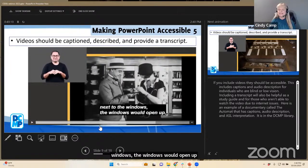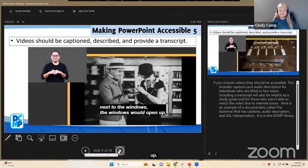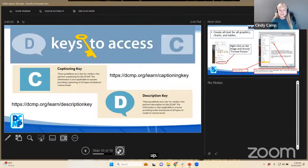So you get the idea that when you include video, you want to make it fully accessible. You can go to the DCMP website and get guidelines for adding captions and audio descriptions, and, coming soon, adding ASL.